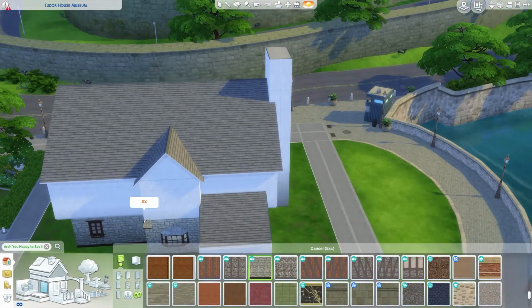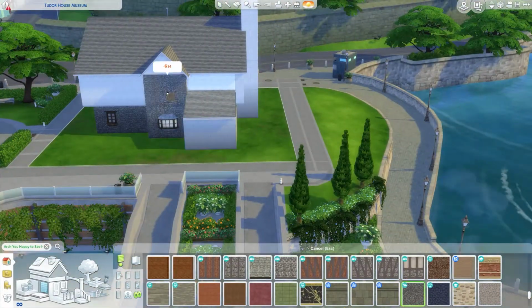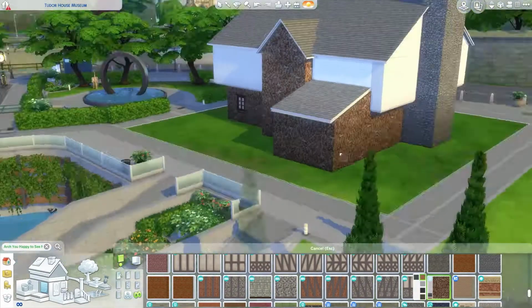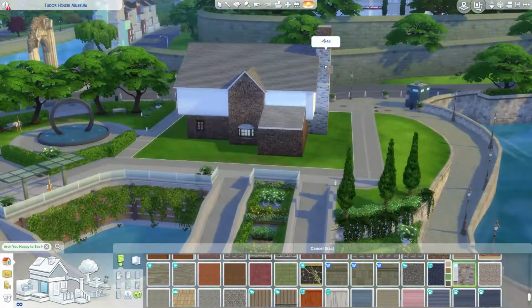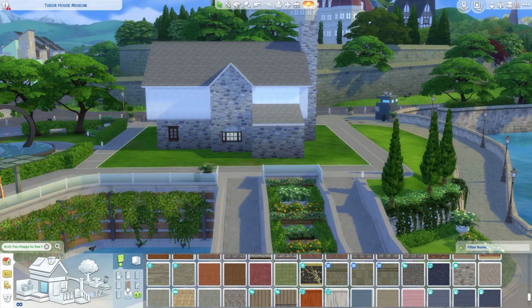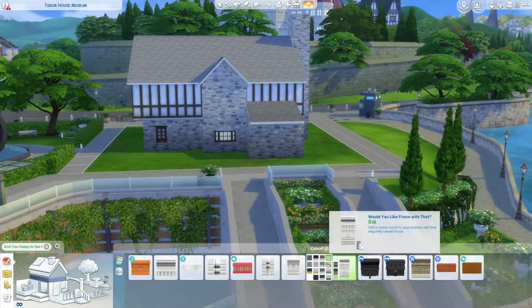Trying to find the perfect brick was a bit hard. I favor a few wall swatches more than the other ones, and I find that I always use them, which then makes all my builds sort of blend into each other. I think I found the perfect wall colors for this house though. I mean, they're kind of also the same ones I always use, but hey, it doesn't matter.